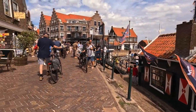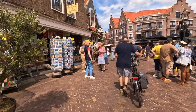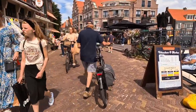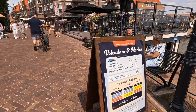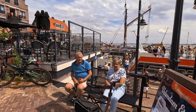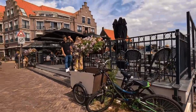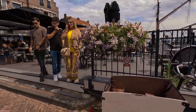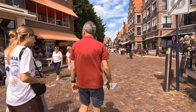Yeah. Very nice area. I think that is the ferry that takes you to Marken. I'm not sure if I'm gonna go there or not.